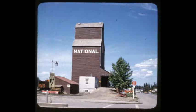Starting in the early 1920s, they built a CNR station and yards on Ross Street and 47th Avenue, where the Co-op or Plaza Shopping Center is located today. And in 1925, the National Grain Company built an elevator on the corner of Ross Street and 47th Avenue, and that stood there till 1961 when the rail yards were relocated to the north side of the river, and this particular grain elevator was demolished. There's now a 7-Eleven on the site.